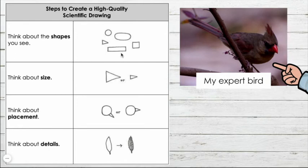First, let's talk about the shapes that you see. I noticed that the tail kind of looks like a rectangle. Nod your head if you agree. And what shape do you see here in the body of the cardinal? Yes, a large oval. And in the head, I see a triangle at the top, a circular head, and a triangle for the beak.